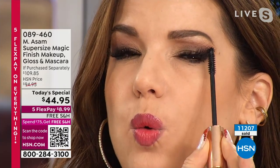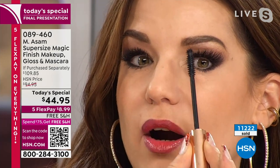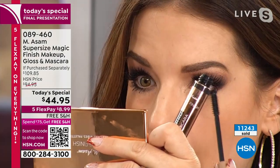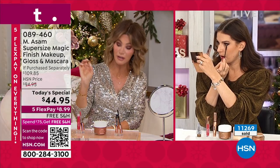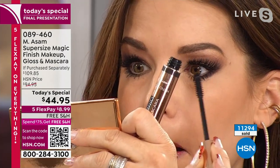Look at that. I can lift it up so that my tiny eyes look more awake. They almost look like fake lashes, so big, so long. And I need my mirror real quick just to do this. Look at that. And that's nice. You can apply it over, even though you are wearing thick lashes, because most mascaras you can't. But notice, it grabs every single lash. Ooh. Look how, again, it lengthens, it separates, it still gives you volume here.